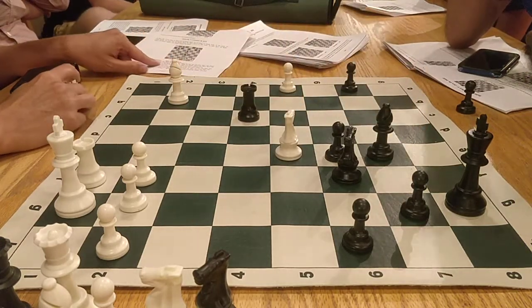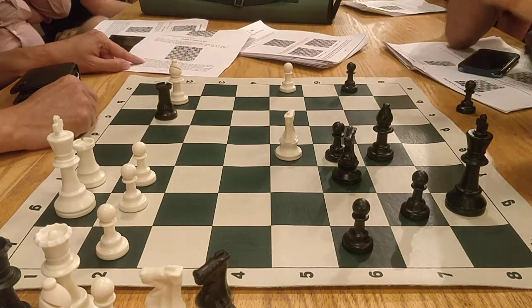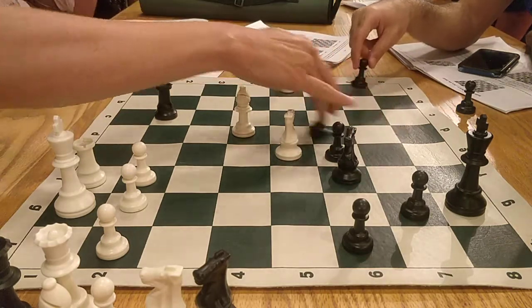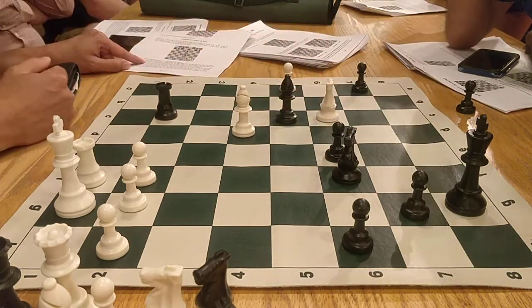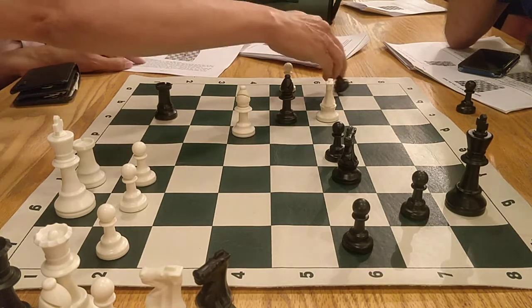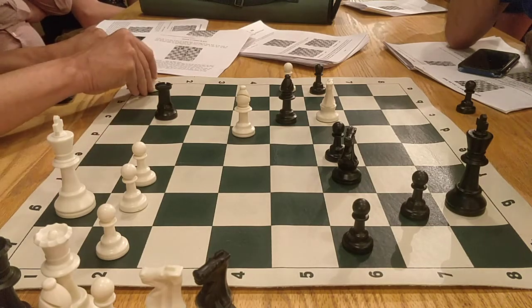I actually like white here. I like white here. You like white? Yeah, blocking this. But the rook is quite active. Very sharp. Something is fighting. Yeah, what was wrong with a6 immediately instead of bishop c4?